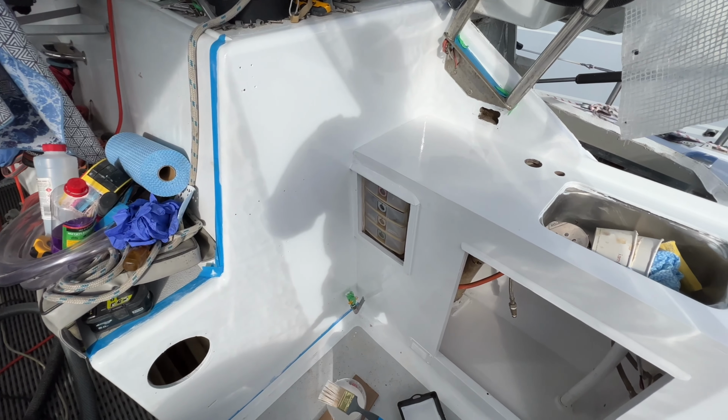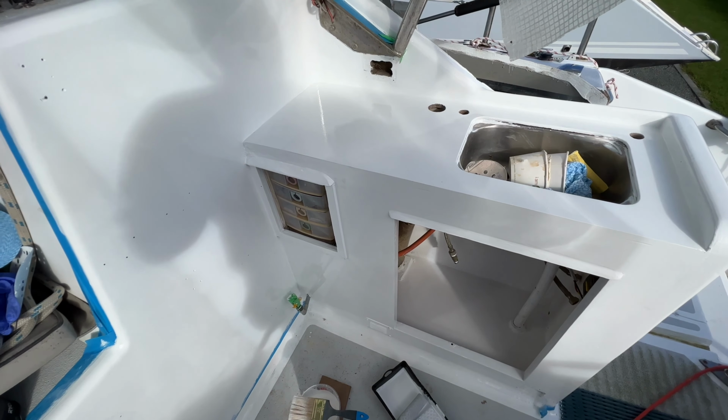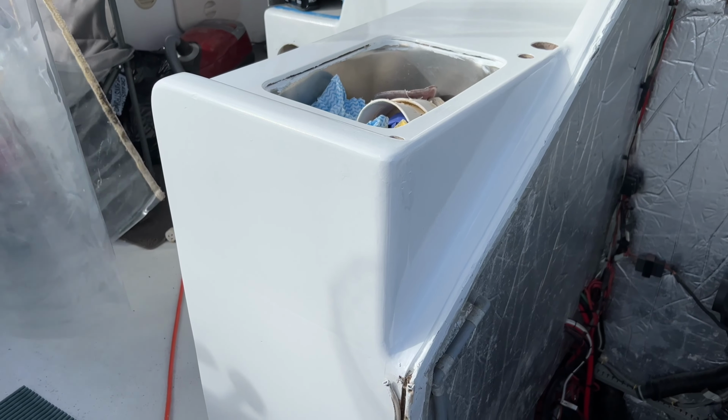Well, as it's not too hot or too windy, the foam roller actually gives a very slight stippled effect, which I think is absolutely fine as super yacht standard. This looks good at 10 metres. Top coat's done. Sides, bench, cupboard. Now these surfaces as well.